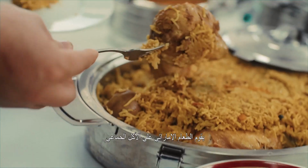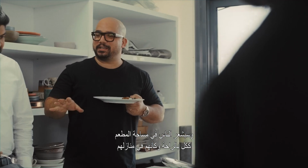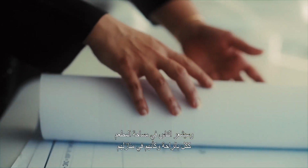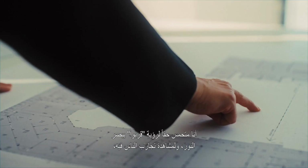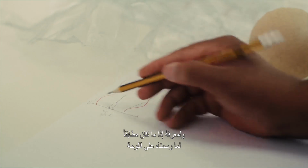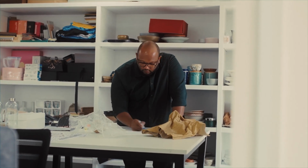Emirati food is very much about community eating. The overall space is going to just make people feel comfortable and at home. I'm really excited to see Gerbou come to life, to see how people would experience it. Is it going to be like how we kind of drew it up, you know, on the board?